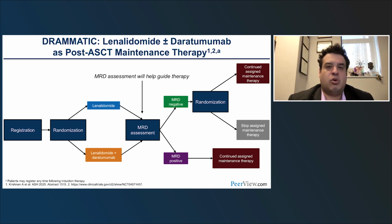One of the studies we're all anxiously awaiting the results from is the SWOG 1803 study, also known as DRAMATIC. And this is a study looking at the fact that Goldilocks is always the answer, right? We don't want the porridge too hot. We don't want the porridge too cold. So it's not stopping maintenance after 2 or 3 years, because so far from studies like the CTN0702 study, anytime we've done studies to show fixed duration versus continuous maintenance, continuous wins out. But that's the porridge too cold.